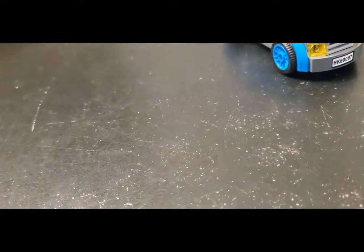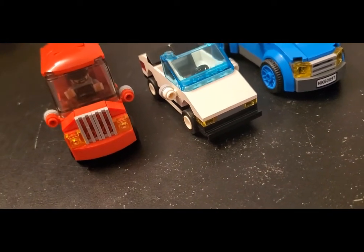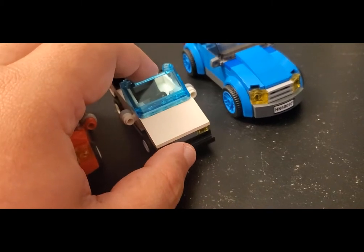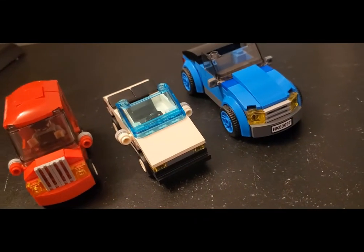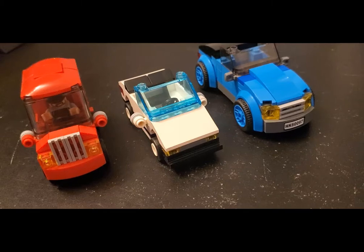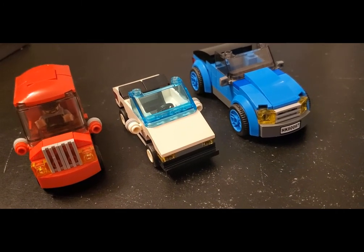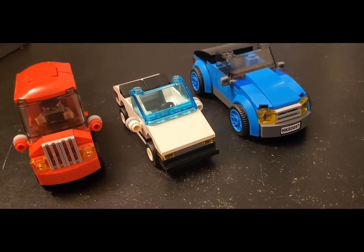Let me go ahead and pop in the other guys again here. Yeah, so we got a little delivery van, delivery truck, a nice little 4-wide old school Corvette or convertible, and then a slightly more modern sporty convertible there as well. I could have tried going the route of doing some roofs on these guys, but I was feeling the convertible style when I built these the other night, and I'm happy with how they came out.